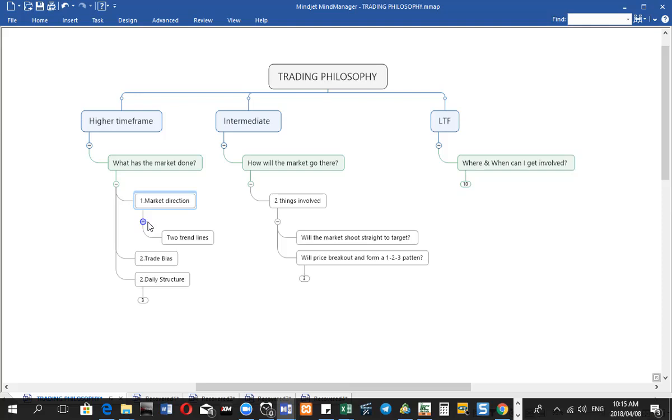So first question on the high time frame, what has the market done? Meaning we want to identify the direction of the market. Are we up, down, sideways?